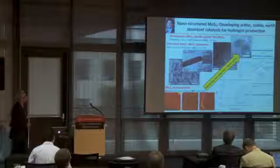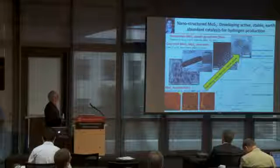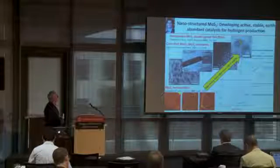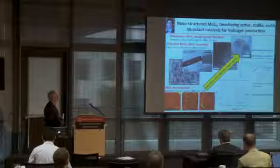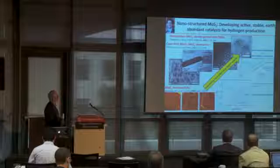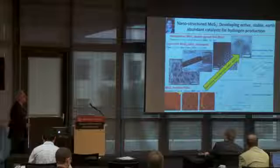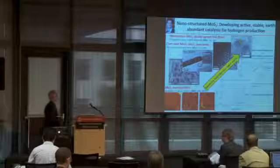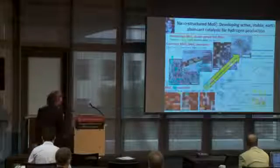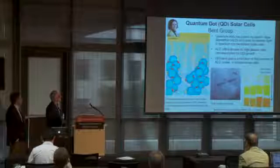In this particular case, we're looking for a catalyst for hydrogen production, and earth-abundant catalysts are cheap and the best way to go. And in this case, molybdenum sulfide turns out to be a good catalyst, not the best catalyst, but a very cheap, excellent catalyst. And he engineers this catalyst by creating steps. It turns out steps and facets in these things are the most catalytically active. And so he has a project in his group that looks at molybdenum sulfide nanoparticles.